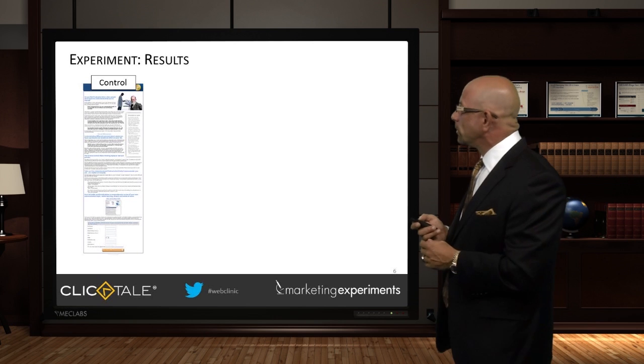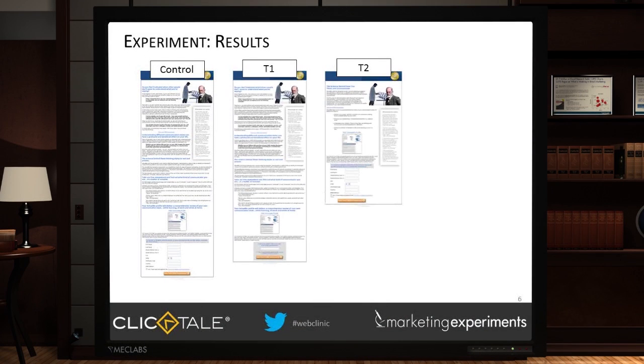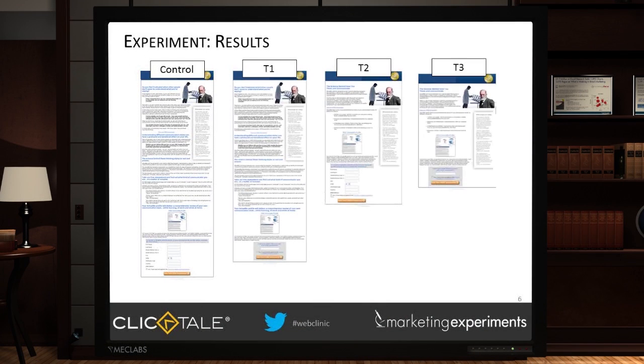Here's what we saw. Here's the control. We designed treatment 1, we designed treatment 2, and we designed treatment 3. And by the way, this control we also designed, and it was the number one producing control for them thus far. It was the best performing page. Which page do you think performed the best? And be careful with your answers.